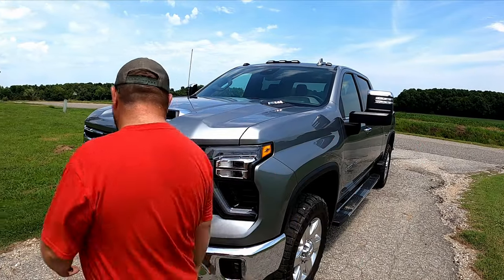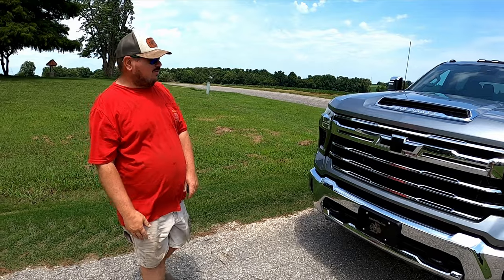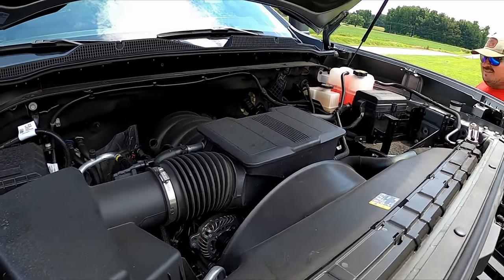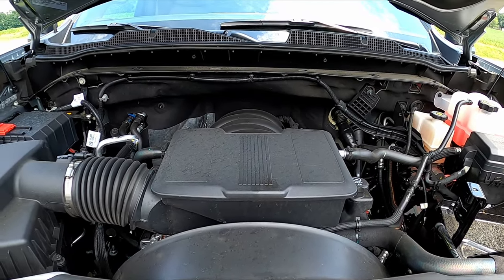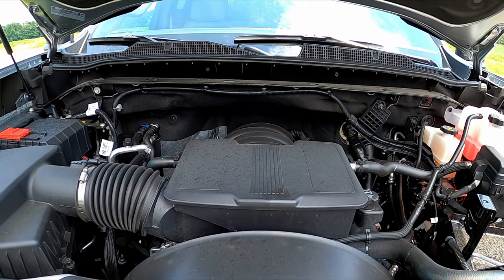I like the redesigned front, but I also like the old front on the 21 too. Like I said, this engine is a 6.6 liter gas engine, which is the same displacement as the Duramax diesel. This is just a naturally aspirated gas engine.